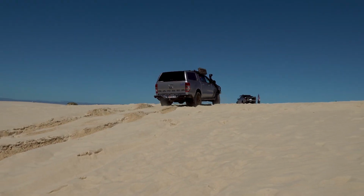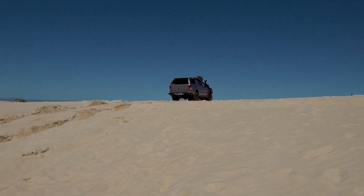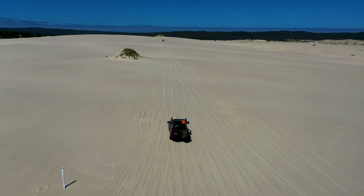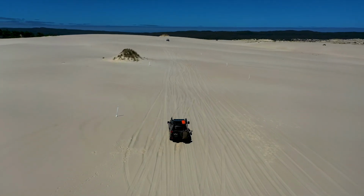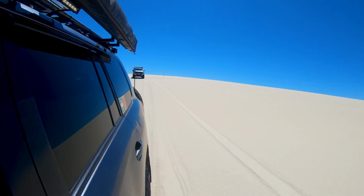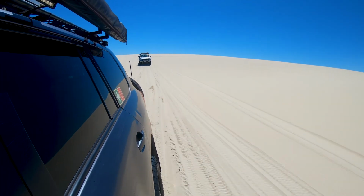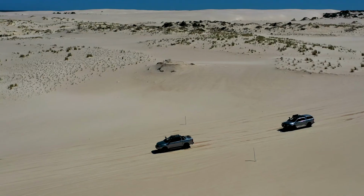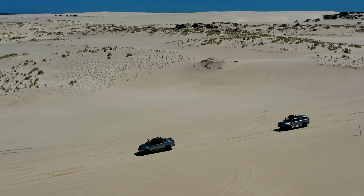Having all successfully conquered the gatekeeper and gotten up into the Yeagarup Dunes, it was time for us to have a bit of a look around, and I'll share some of my knowledge of the system. So these dunes actually move inland at a rate of 4 meters every year. That's just due to the wind blow, and as a result, the entrance is always changing.